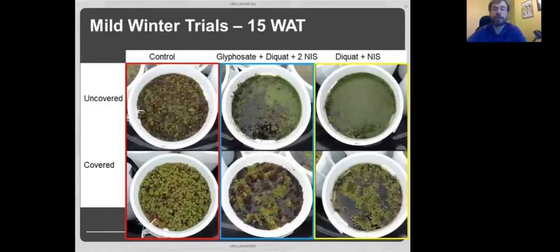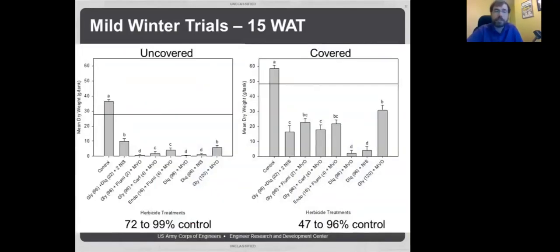So the follow-up trials, we're looking at mild winter conditions. And what I did here was, as I said earlier, we're going to go uncovered versus covered. Look at how much material is there on the control tanks, a substantial amount. And the only difference there was I put a tarp over it. Anytime we saw a freeze or frost coming, I just covered the tanks just to make sure there was no damage from that. And even looking at the herbicides in the middle and the right-hand pictures, you can see there's more biomass, and that was definitely reflective.